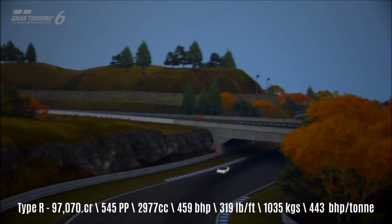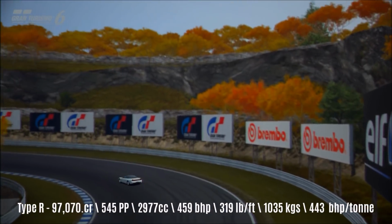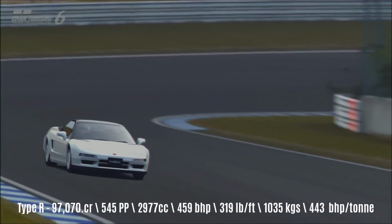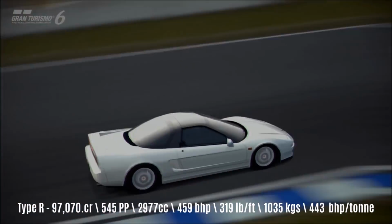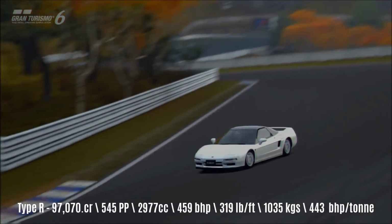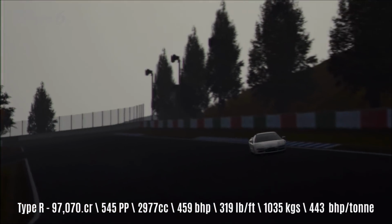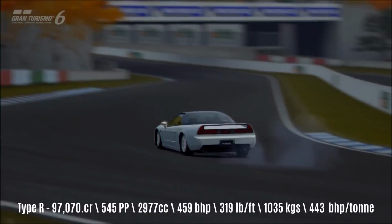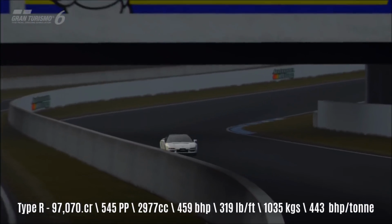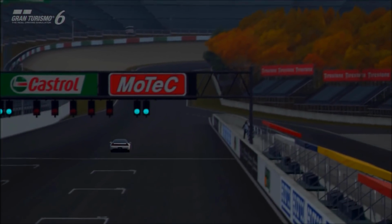As far as pricing and that kind of stuff, it's a lot more expensive than any of the NSXs until 1997, so a pretty steep price. It's 97 grand, but at the same time it is lighter. In fact, it is the lightest NSX in the game, which is pretty cool. And also the power is upped a tiny bit, the torque is upped a tiny bit, and the PP level is the highest so far. Even higher than, as I alluded to just now, the Acura version has, with a flat floor. That's pretty good.